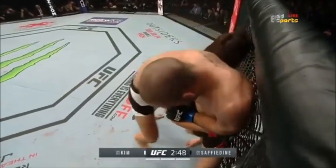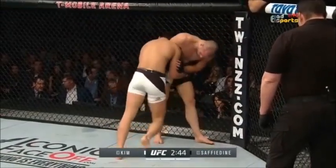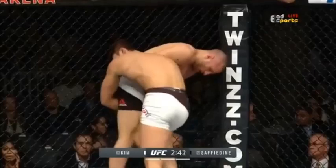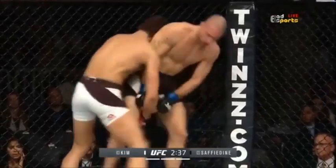Saffiedine trained 8 years at Team Quest with Dan Henderson. Talked about when he left to go to TriStar, he said it was all good, just needed a change. It was just time for a change. There's no animosity or anything.